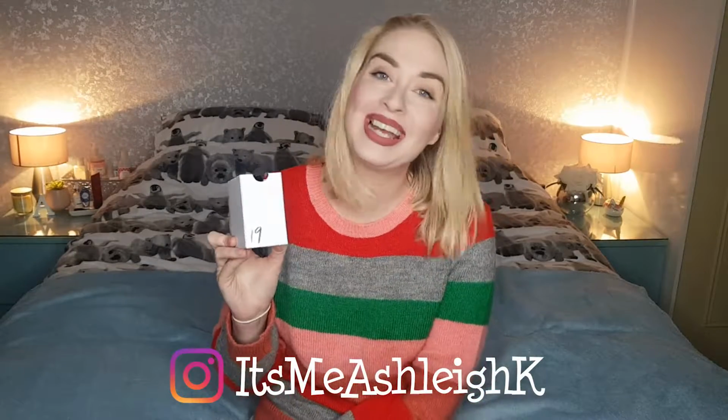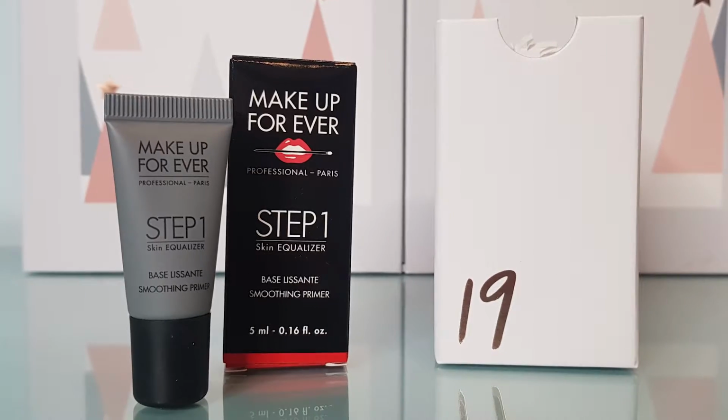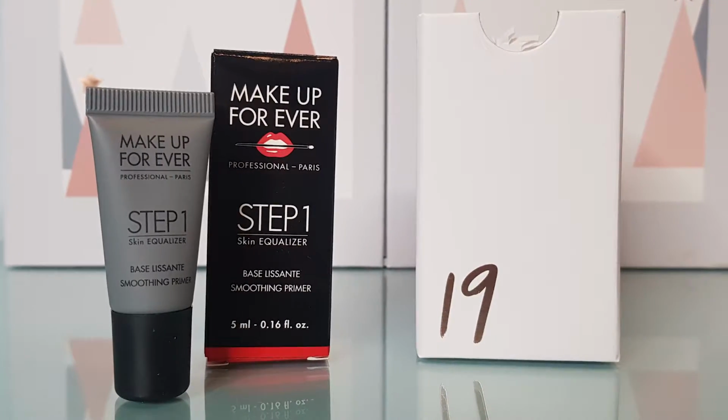Today guys, we're going to be looking at day number 19 of the Birchbox Advent Calendar. Okay then, so inside number 19 we have a Makeup Forever primer basically, and it's a Makeup Forever Step 1 Skin Equalizer, and it is a smoothing primer. Okay, so this comes in a little box.